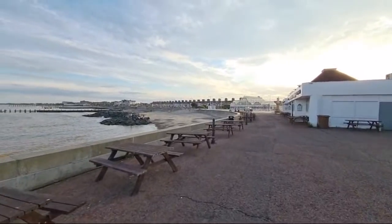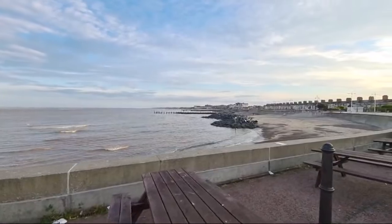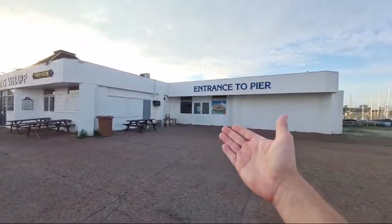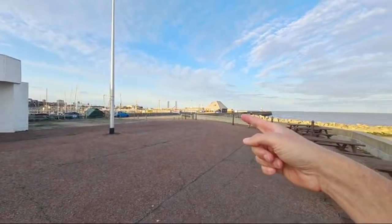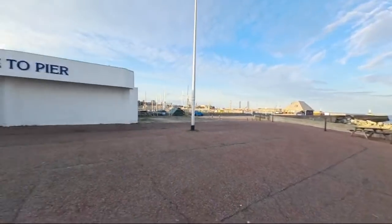Oh, is it a theatre tavern? Are you joking? Oh no. So yeah, someone said this is a pier. It's not a pier. It doesn't go out. The pier, well, the jetty or harbour mouth starts really kind of there.